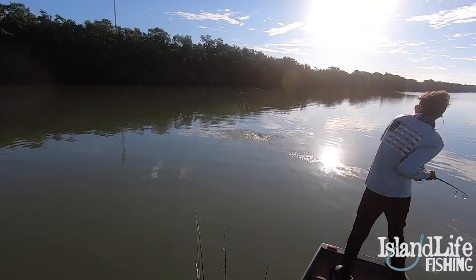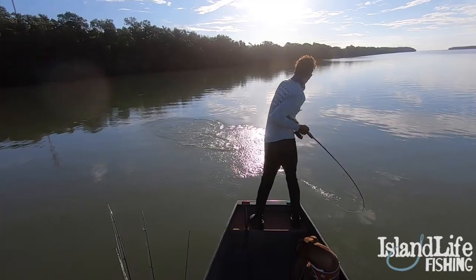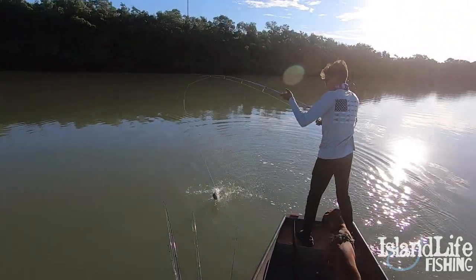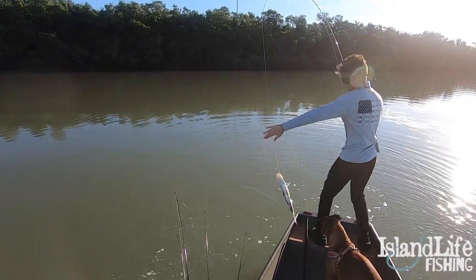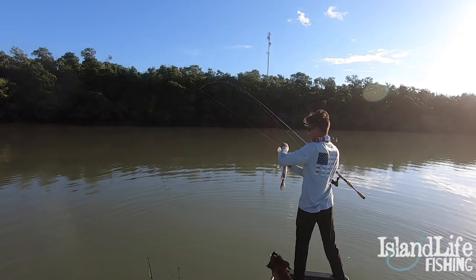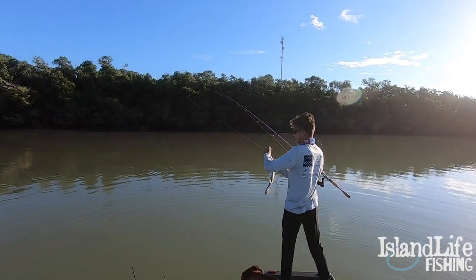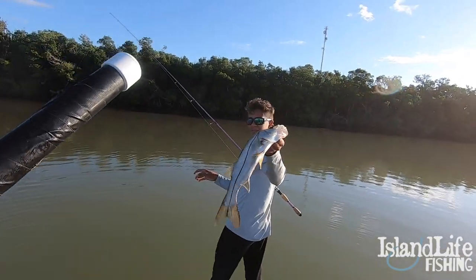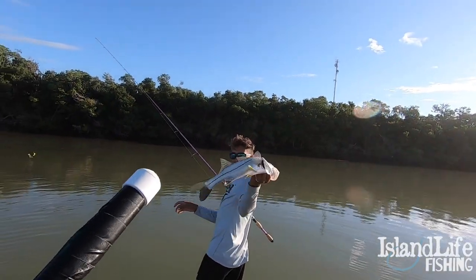Got a fish? Snuck on. There you go. Nice fish. Trout? Nope. Snook. Nice snook. Hey, nice job, dude, on the channel edge. Told you, right there off that channel edge. Beautiful fish, dude. Show that boy off to the camera. Beautiful snook right there, guys. First fish in the morning. Solid fish, bro.